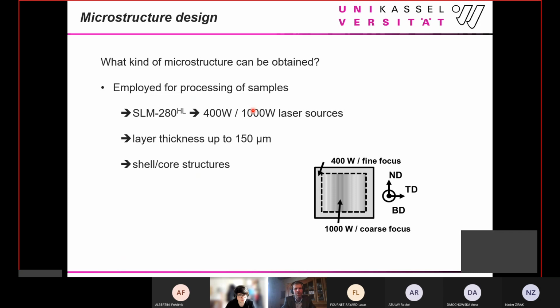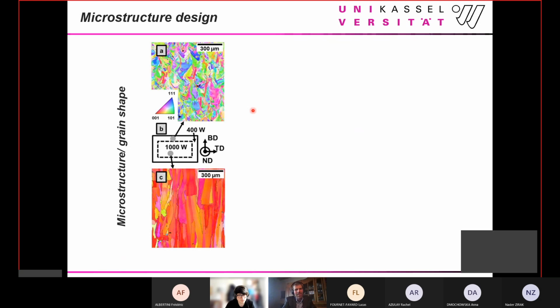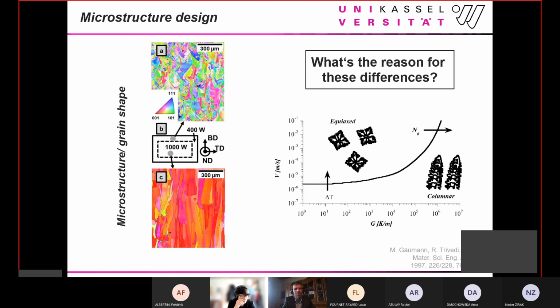And this has a huge effect on solidification of the material, as will be shown on the next slide. This is a component built from 316L, and we have one component. This is one build, only process different parts with the different lasers. And you see here the fine-grained microstructure. Below, we have a columnar-grained, coarse-grained microstructure built in one build, as I said before.